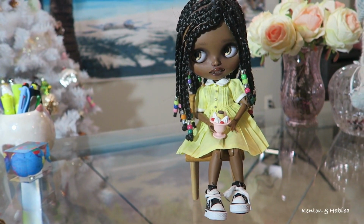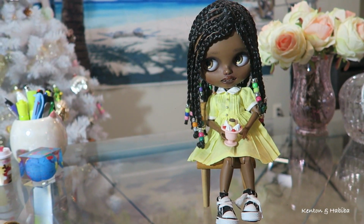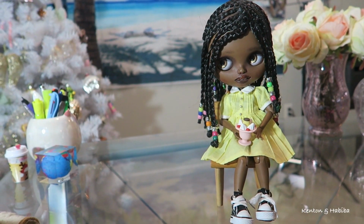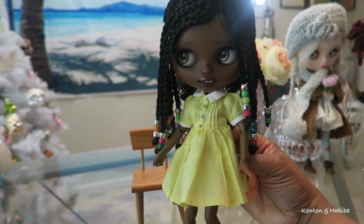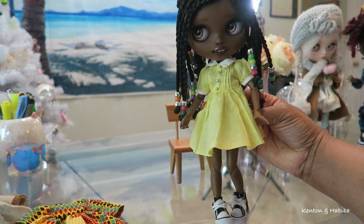All right, you got to see her standing up. And yes, I still have a Christmas tree up in my office. It's coming down tomorrow. Don't worry, it's coming down tomorrow. So just wanted to show you what she looks like standing up. Yeah? What do you think?